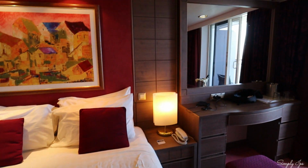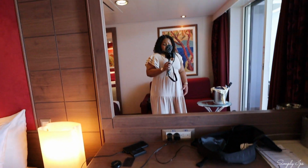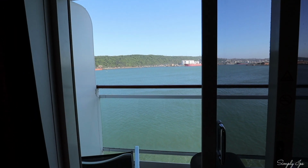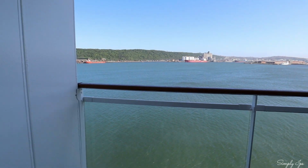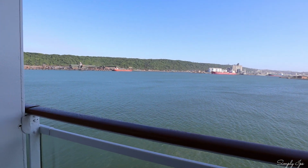And then there's a desk with a chair. I took out the chair. I've already plugged in my things over there. Then there's the balcony. The balcony, guys, isn't it beautiful? Isn't it beautiful? So we booked the balcony unit.